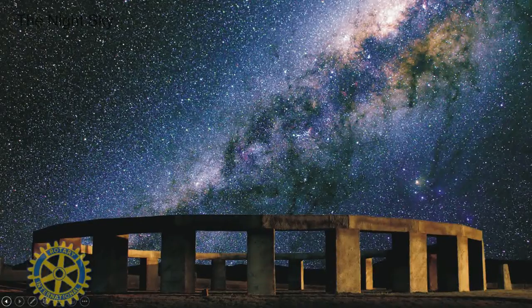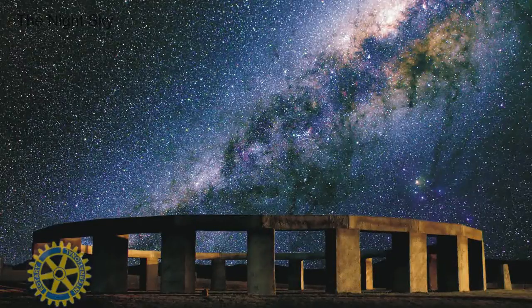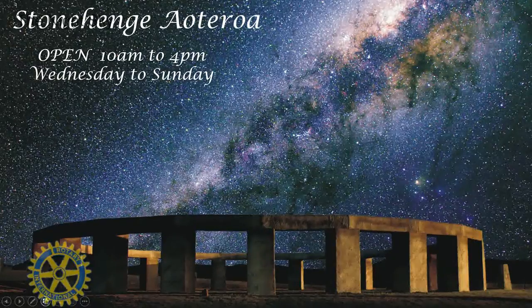We're going to concentrate on some really brilliant objects, Orion and so on, that are in our sky at the moment, that you can go out and have a look at.